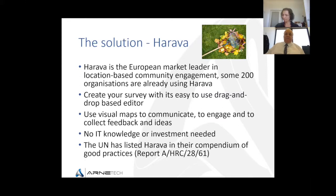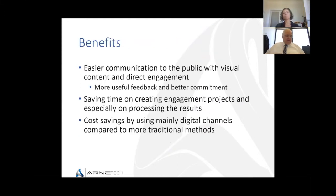So some of the benefits, and you've probably heard some of these benefits for other digital tools as you've been looking at those. Saves time on creating engagement projects, cost savings by using mainly digital channels.